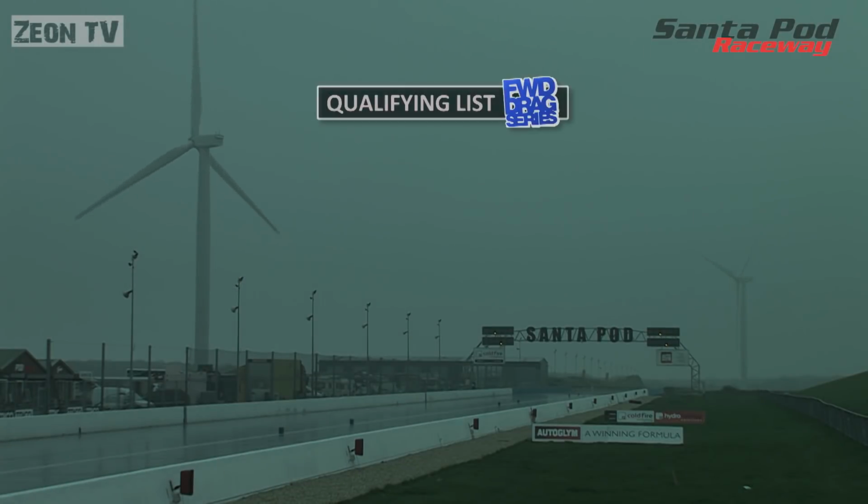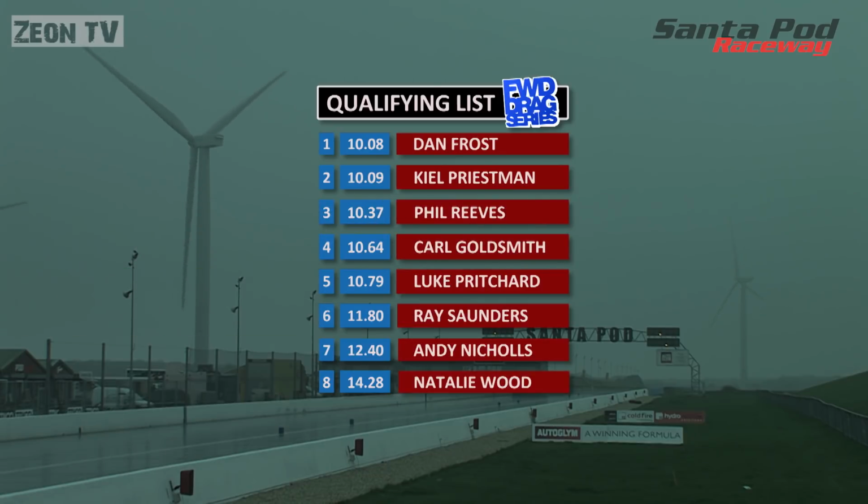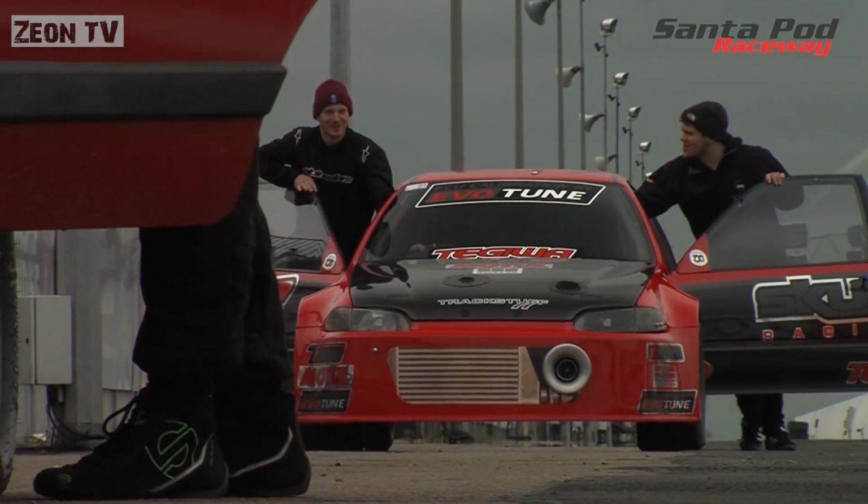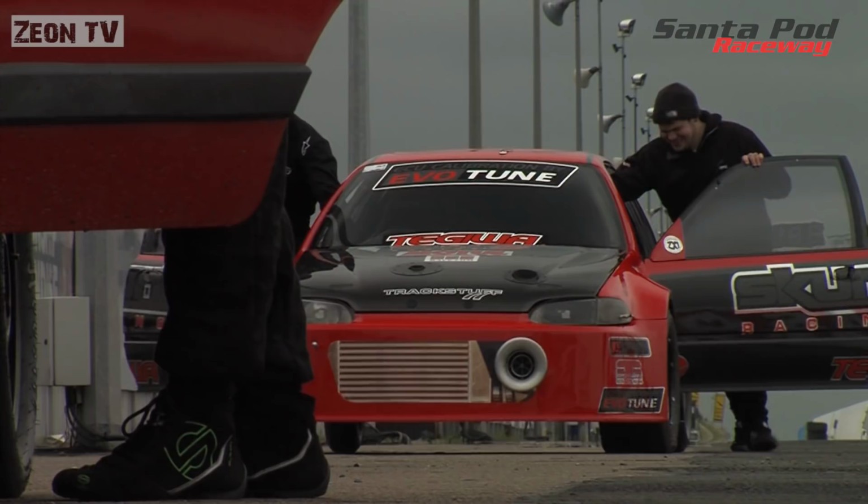So with Pete Cole unable to put in a qualifying run, here is the final table. That number 1 spot means Dan faces the number 8 qualifier, Natalie Wood, in round 1 of eliminations. The Fast Show 2018, and we're finally into round 1 of eliminations for the UK Front Wheel Drive Drag Series.